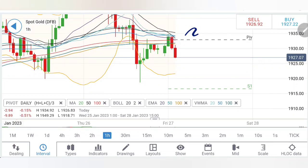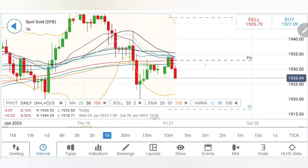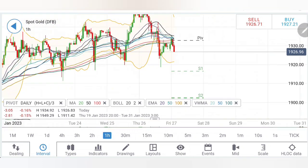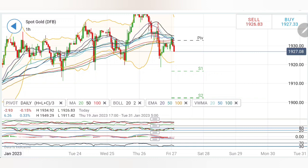Till the time it trades below 1935, at least do not buy. A safe buy entry will be only above 1940 levels, beyond which 1945 and 1950 can be seen. See the sharp drop it has made: consolidation, drop, retracement, drop again. Now if it breaks past 1925, you can again go for sell, but 1922 and 1920 levels are a good support. Below that, we may see 1915 and 1910 levels also.